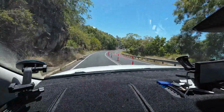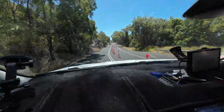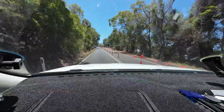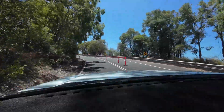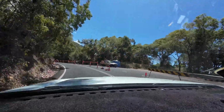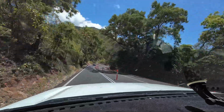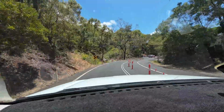Barron Falls and all that sort of stuff. So they had a lot of landslip, huge boulders come down. So yeah, there's basically just continuous roadworks at the moment, and lanes closed off. But nevertheless, it's an awesome drive, beautiful drive along the beach, and looking forward to getting to Port Douglas and having a bit of a look around.